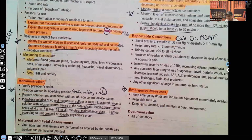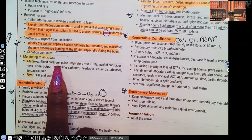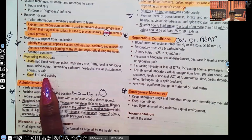Monitoring to anticipate. So for the mom, you're going to check blood pressure, pulse, respiration. You're looking at the deep tendon reflexes. You're checking the level of consciousness. You're checking the urine output, and you better make sure she has an indwelling catheter. You're going to assess her for headache, visual disturbances, epigastric pain. And for the fetus, you're going to be checking the fetal heart rate and activity.